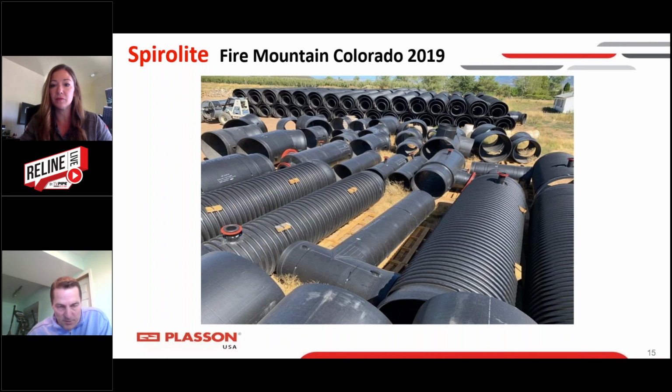It's not exclusive to Spirolite. It's exclusive to Spirolite in the United States. Spirolite is a trademark. The spiral wound materials are made by other manufacturers as well throughout the world, namely out of Germany would be Krah. This is a similar product, as the F894 standard is what we're manufacturing to. Now, there are other pipes out there that are spiral wound with steel reinforcement, a completely different product than what we manufacture. We're 100% polyethylene versus a steel reinforced polyethylene.